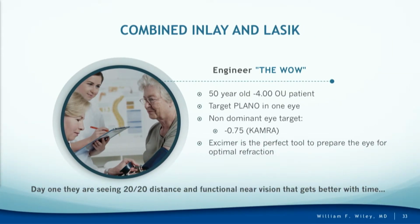So what we found is, let's say you take a -4 patient coming in for LASIK. If you do both eyes plano, they do well. Day one, they're seeing great distance, but invariably these patients come in and say, Doc, what about my near vision? You took that away. They really don't understand what they're losing until you've taken it away.